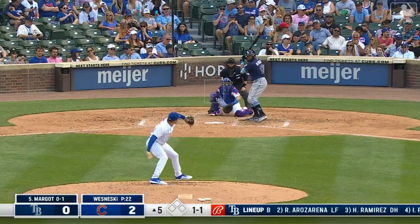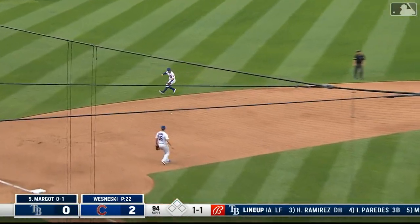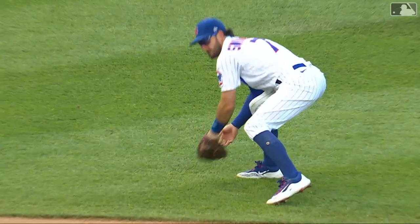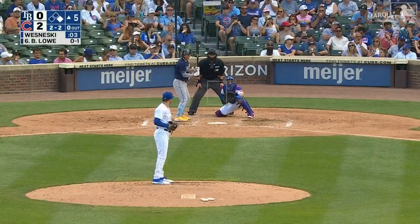We shall see. Here is Margot. There's a swing and a chopper deep to the hole at short, and knocked down by Swanson. Picks up, throws to first, not in time, and the Rays have their first hit. At least I think they're going to call it a hit. And Margot picks up the base hit. Second base runner for the Rays, their first hit, and the leadoff man is on base.